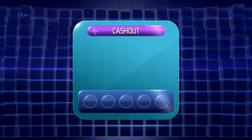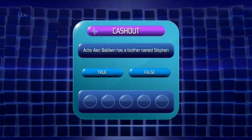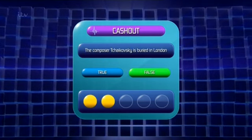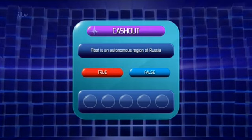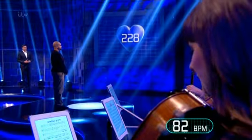Here's how it works. This is cash out. You will be shown a series of statements. You must decide whether they are true or false. To win £5,000, you must give five correct answers in a row. But if you give an incorrect answer, you must start again. During cash out, you can't step off the plate. And as always, any wrong answers will cost you 25 heartbeats. This is your final penalty.